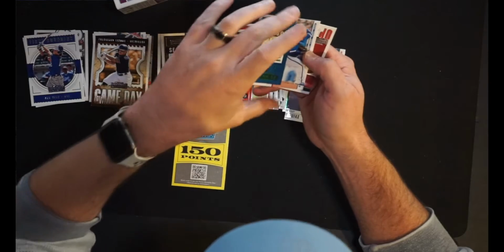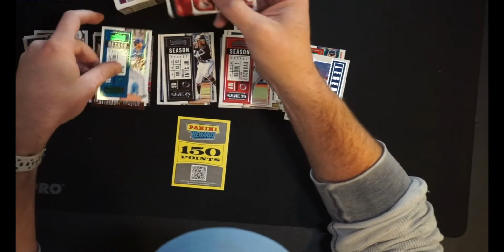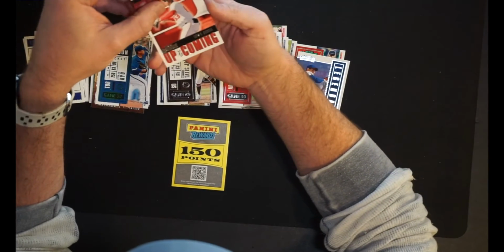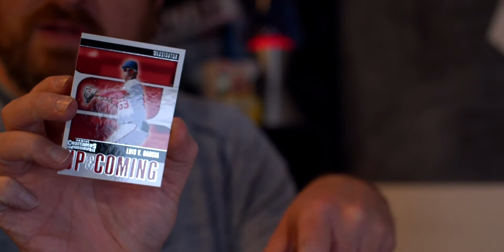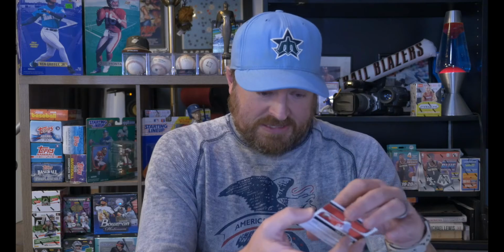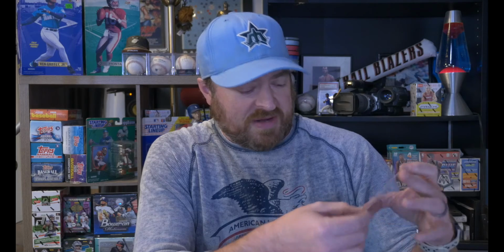Hyun-jin Ryu, green foil. And the last card of the pack is up and coming Luis Garcia for the Nationals. Yeah, so whoever he is, most part, it's a Washington team card, whatever, I'm not gonna read it.